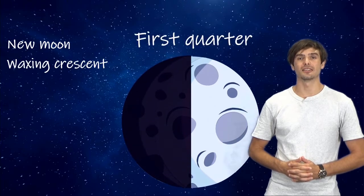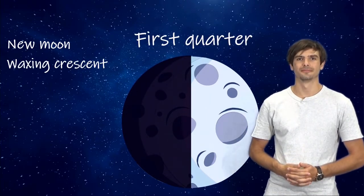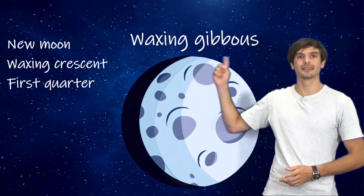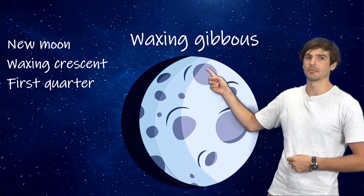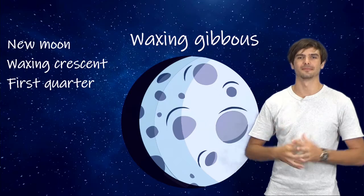The next phase is called the first quarter. The next phase is called the waxing gibbous. Waxing means to grow, and gibbous is the name of this shape. So it is a gibbous that is growing.